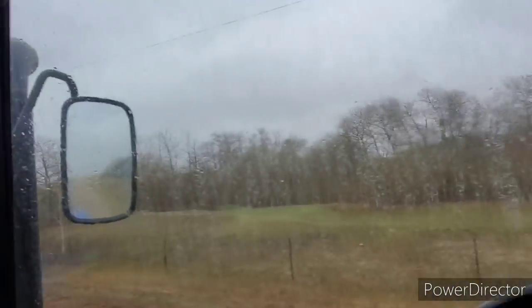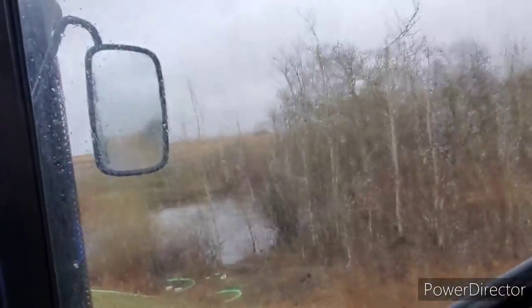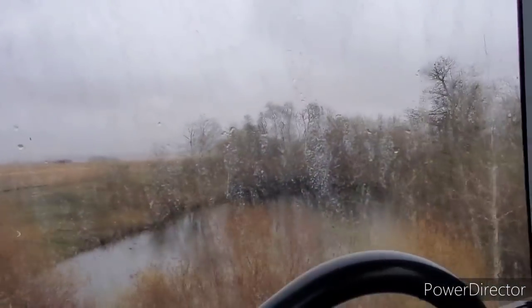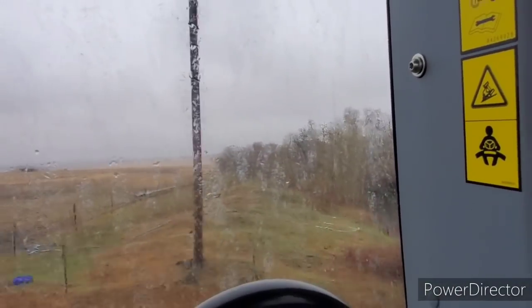Alright. Here we go. Down the road. Just left the lane, leaving some mud. That's what I've got to do today too. Make sure that pump is working good. I want to treat my dugout here too pretty soon. Get it before the algae grows.